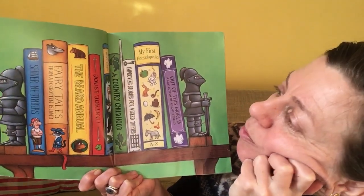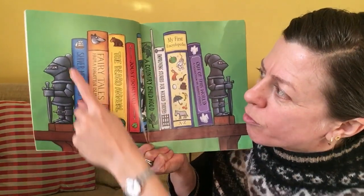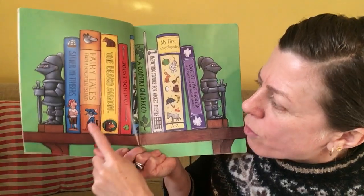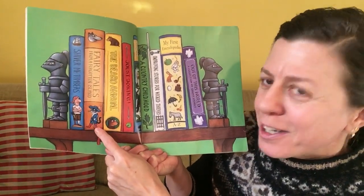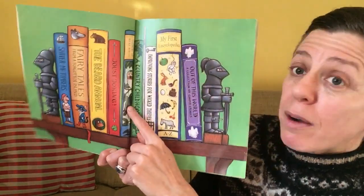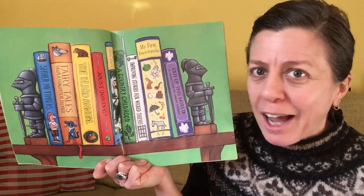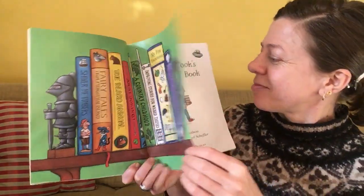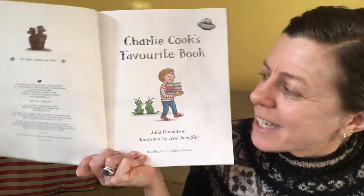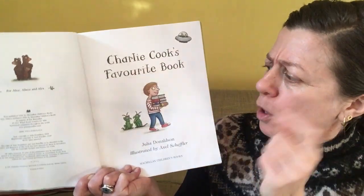What else have we got? Oh, the first one is called Shiver Me Timbers. You can read the title on the spine there. So that must be about pirates. Got fairy tales with a cat dressed in boots and a hat. Got a joke book and a book about birds. Let's read all of these books in one go. And there he is. He looks like he's just been to the library, doesn't he? And collected a pile of books. Charlie Cook's favourite book.